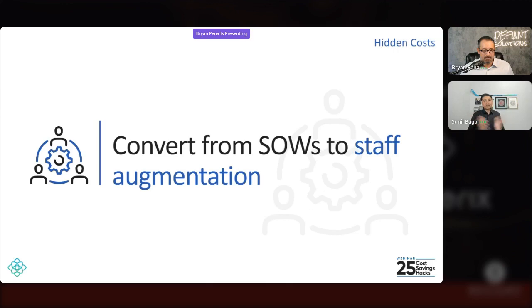First of all, convert your SOWs to staff augmentation. What does that mean? Many of the SOWs are time and material that disguise as SOWs that are deliverable based, but they're not actual. So an immediate area is to have some mechanism or process to really vet these SOWs to figure out whether they are true deliverables, where somebody's taking full responsibility for a complex project with many milestones, and not just a body shop, not just time and materials, not just putting 10 people on.